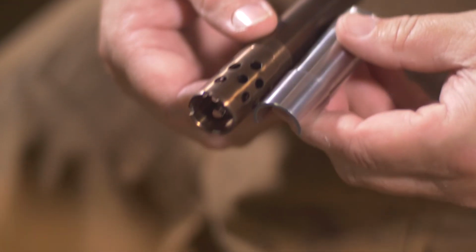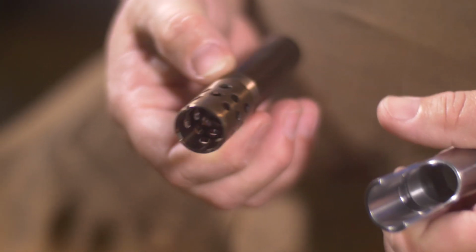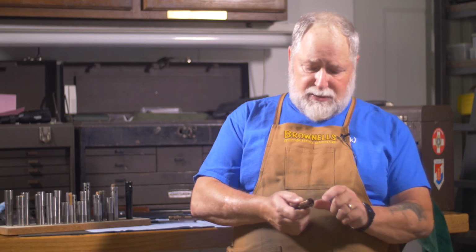The reason for that is the wad inside of a 3.5 shell is 1.5 inches long. So we make this so when the base of that wad hits the stud ring, everything is still inside here when it separates the shot from the wad. And that produces a very full pattern at extreme ranges with a 3.5 inch shell.